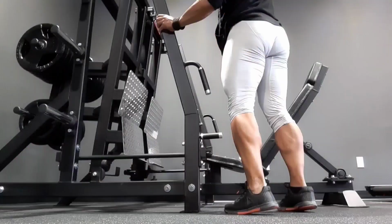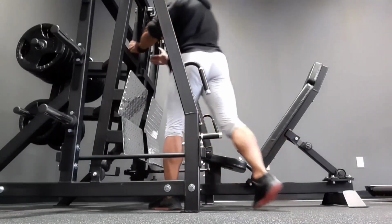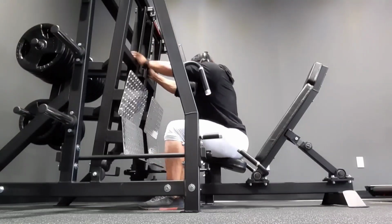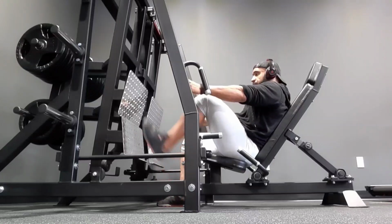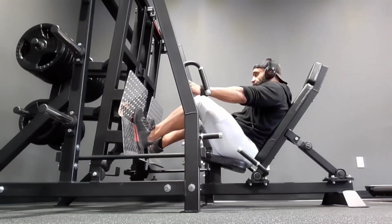Anyway, so that's my power squat there. I usually do about 4 sets there. My rep range is around 10 to 12. Sometimes I go even higher with 15 and even higher sometimes. I do love high reps with legs.